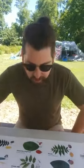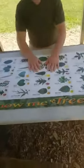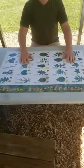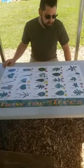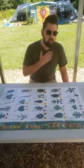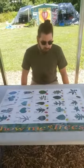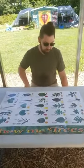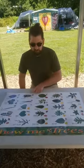I think that is about all we've got for you today. Clearly there's more trees on this poster, and there's a lot more trees all over Missouri. But those are a few of the ones that I notice when I'm out and about, either in the woods or in a park here in town. Those are some of the ones I like to keep my eye out for, especially those ones that are really tasty, like the pecan, the persimmon, and the black walnut.